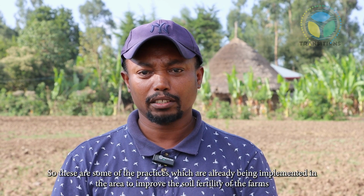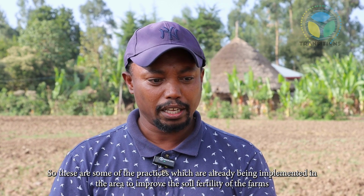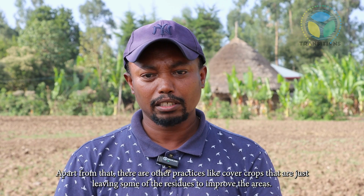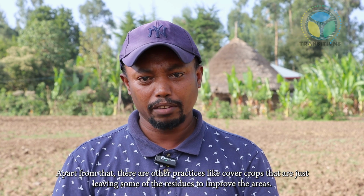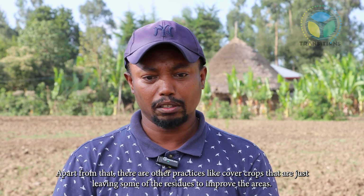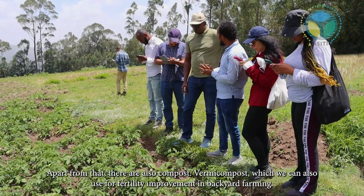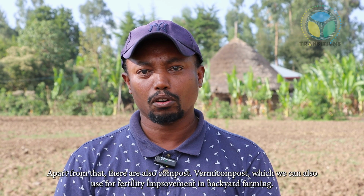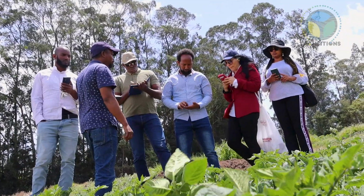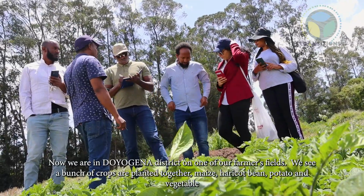So these are some of the practices already being implemented in the area to improve the soil fertility of the farmers. Apart from that, there are other practices like cover crops. They are just leaving some of the residues to improve the areas. Apart from that, there are also compost and vermicompost, which we can also use for fertility improvement in backyard farming. Now we are in the Uganda district on one of our farmers' fields.